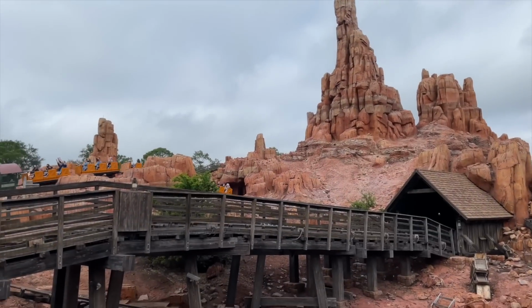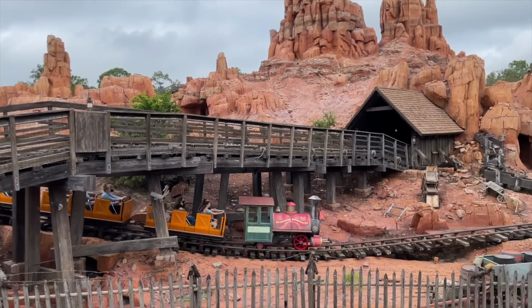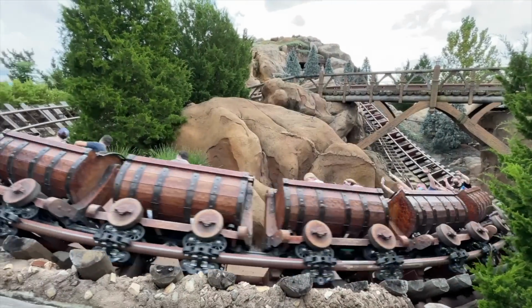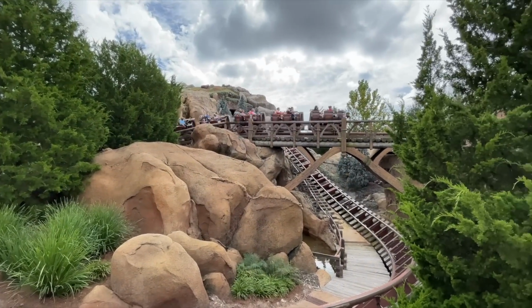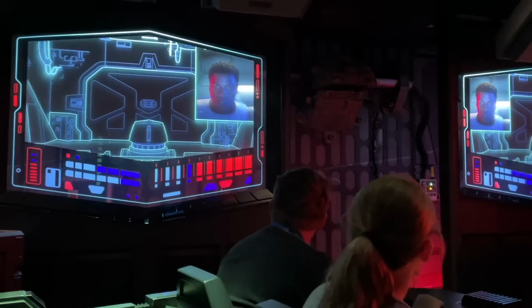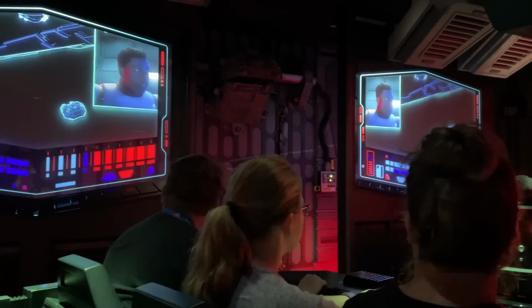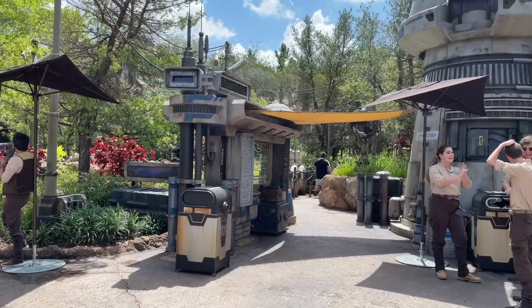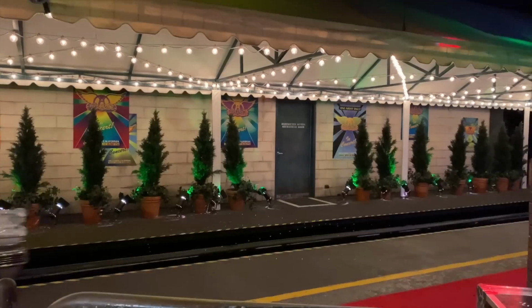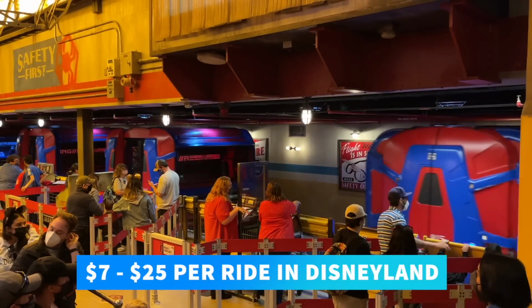So, to recap, Genie Plus: pay one price and get to wait in shorter lines for a bunch of attractions. Individual lightning lanes: pay per ride and get to wait in shorter lines for the most popular attractions, which are not included in your Genie Plus that you bought earlier. Got it? Okay. Pricing is based per ticket per single ride through for those individual lightning lanes, and prices range between $10 and $22 per ride in Disney World and $7 and $25 per ride in Disneyland.